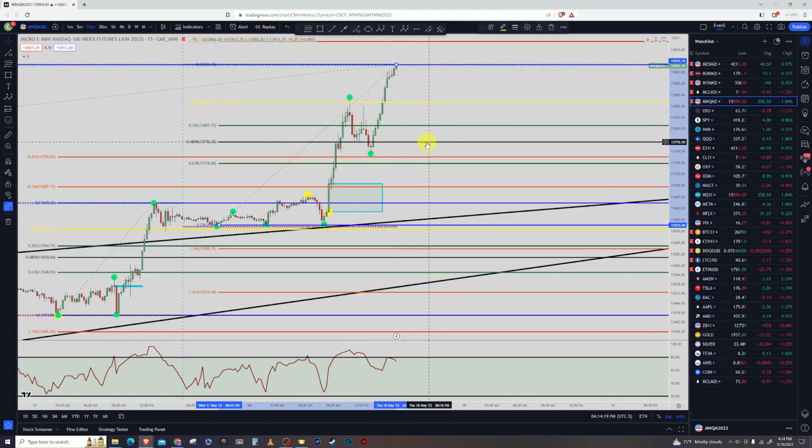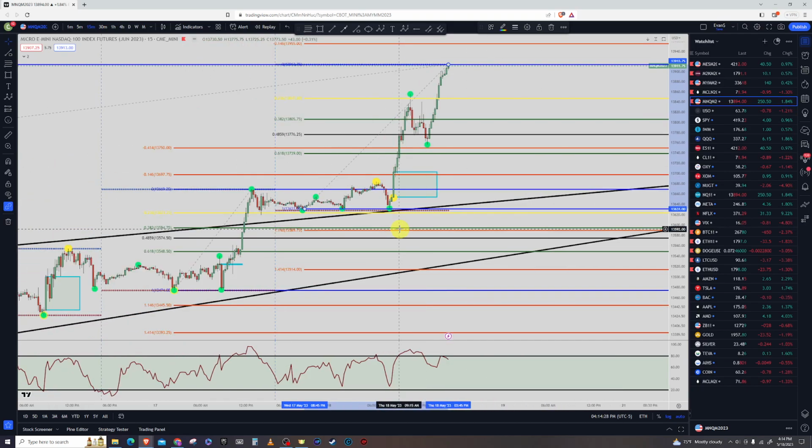When price comes down, reverses, hits the 50%, look for the exit right here at the 38%. Keeps on going lower, it's 61.8. Then the exit moves to the 50%. So that trade is valid as well.